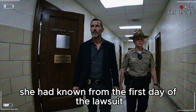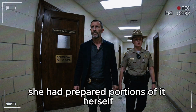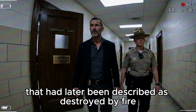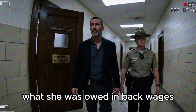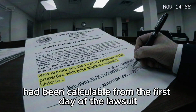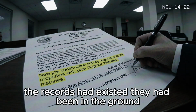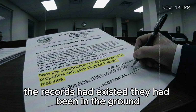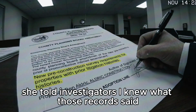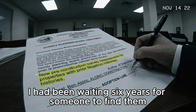She had known from the first day of the lawsuit exactly what the primary documentation would show. She had prepared portions of it herself. She had loaded some of it onto the servers that had later been described as destroyed by fire. What she was owed in back wages, in retirement fund shortfalls, in 7 years of interest, had been calculable from the first day of the lawsuit if the records had existed. The records had existed. They had been in the ground beneath the building where she had spent 19 years of her working life. She told investigators, "I knew what those records said. I had been waiting 6 years for someone to find them."